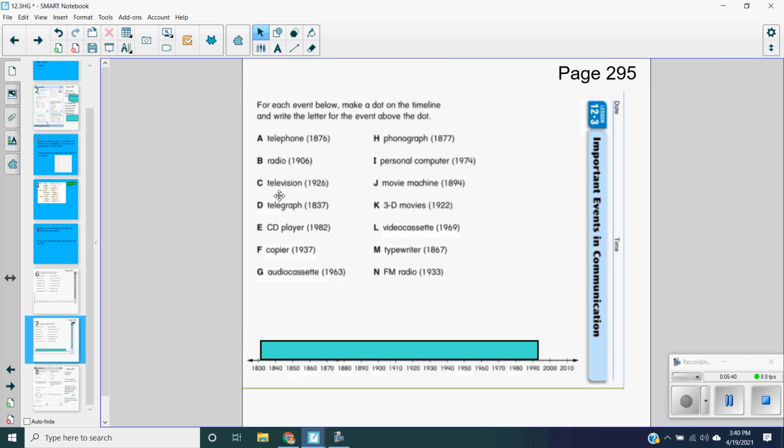All right, so I'm going to go in the order of the timeline, not necessarily in the order of the dots. And I want you to double check yours with me. If you're noticing that you have any mistakes, please fix those as we're talking. All right, so choice D, or dot D, was the telegraph, and it was in 1837, so my dot should be right a little bit in front of 1840.